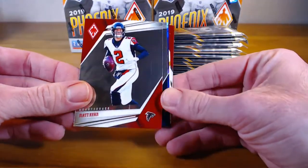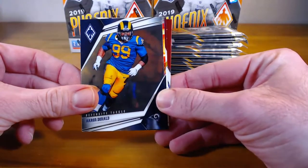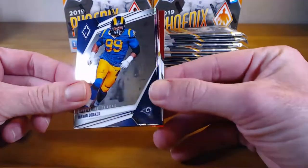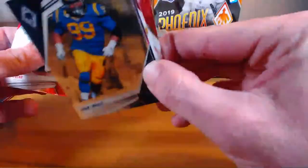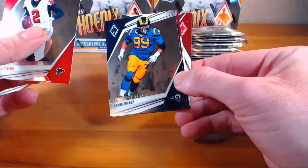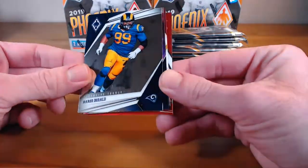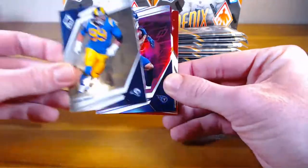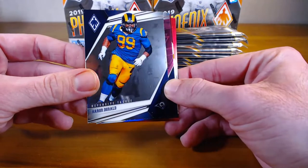Matt Ryan. Aaron Donald. A lot of these, well, I don't want to say a lot, but seem to have some marks on them. I haven't tried to get them off yet. This one looks really weird. You see the cracks along it? That's weird.